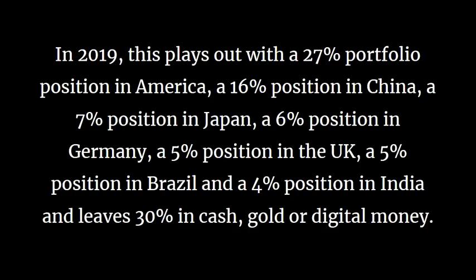In 2019, this plays out with a 27% portfolio position in America, a 16% position in China, a 7% position in Japan, a 6% position in Germany, a 5% position in the UK, a 5% position in Brazil, and a 4% position in India, and leaves 30% split between cash, gold, or digital money.